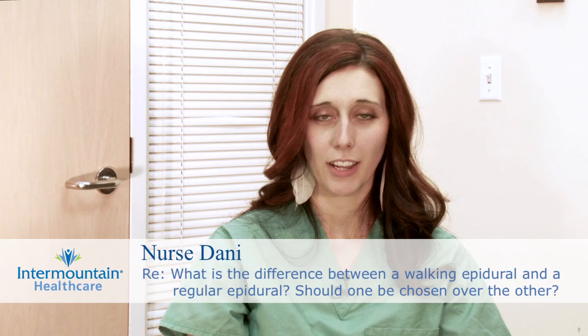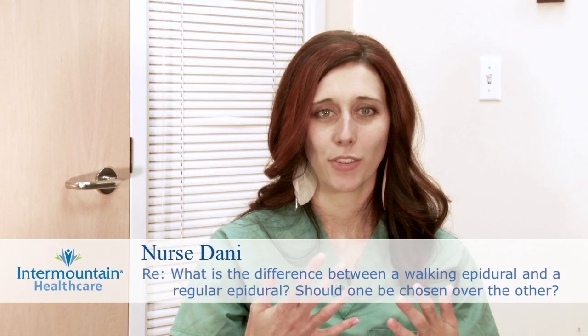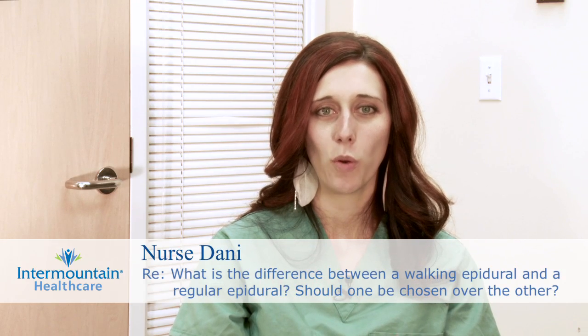You wanted to know the difference between a walking epidural versus a regular epidural, if any. An epidural is something that's going to help you during labor if you don't want to feel a lot of pain. Epidurals get rid of pain, but not pressure. So sensations you're still going to feel while you have an epidural.